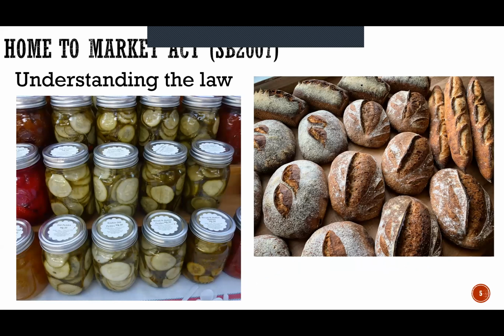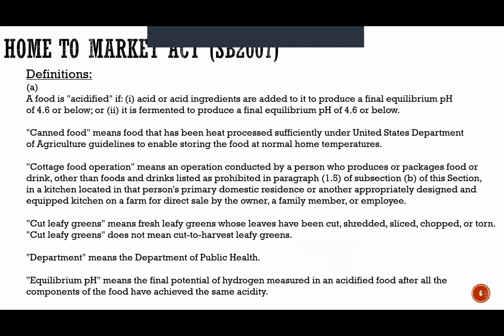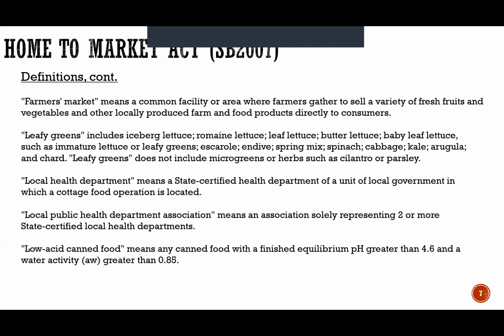So breaking down and getting into the law, understanding this law a little more, we'll start out with the definitions. A lot of the confusion you can find in there. So for example, cut leafy greens, the definition of cottage food operation, equilibrium pH, and then defining a farmers market, what a leafy green is, local health departments, low acid canning, etc.